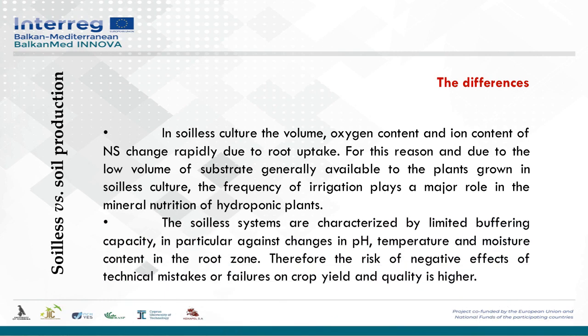And next, the soilless systems are generally characterized by limited buffering capacity, in particular against changes in pH, temperature and moisture content in the root zone. And this is because of the low ion exchange capacity of the substrates commonly used in soilless production systems. Therefore, the risk of the negative effects of technical mistakes or failures on crop yield and quality is much higher than in the soil production system. We should always keep in mind this fact, and as I said before, in order to avoid this mistake, we have to have highly qualified personnel to run the soilless production systems.